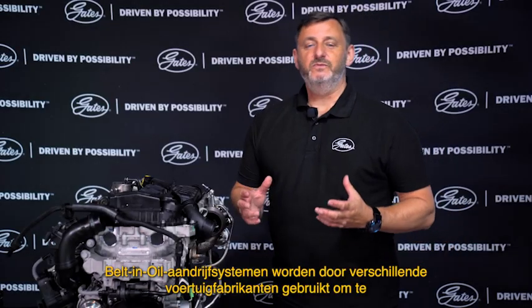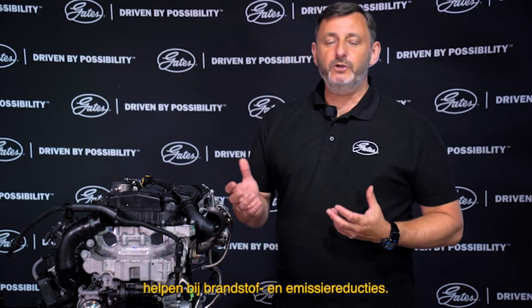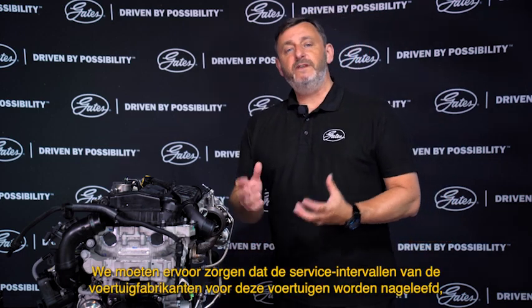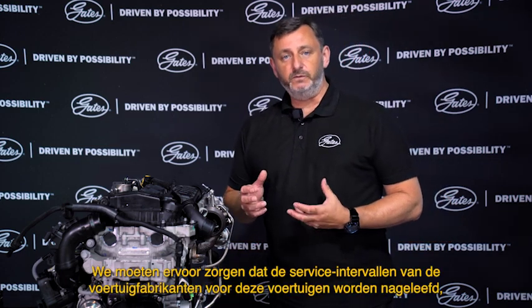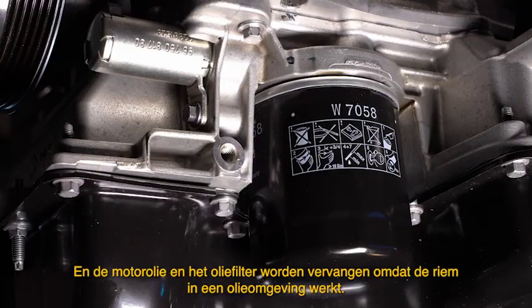Belt-in-oil drive systems are used by various vehicle manufacturers to help with fuel and emission reductions. We need to ensure the vehicle manufacturers' service intervals for these vehicles are followed and the engine oil and oil filter are replaced, due to the belt operating within an oil environment.